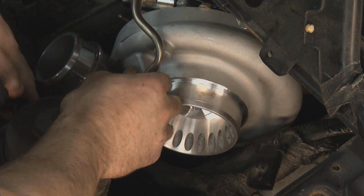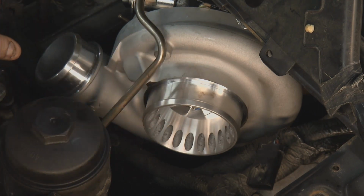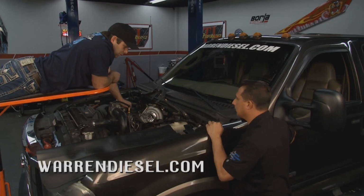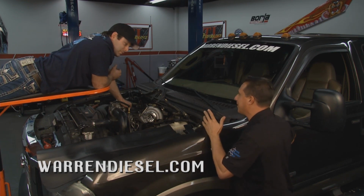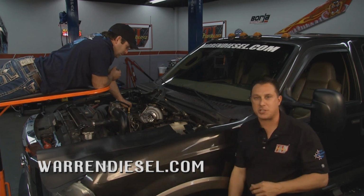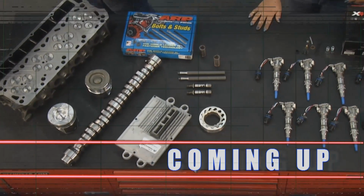Yeah, absolutely. But it's a really good street-friendly setup. You can tow all day, every day. It's a well-designed turbo, and that'll get you what you need. If you want that little extra, it makes your truck a lot more fun to drive, and that's the whole purpose of everything. The turbo is just about in. This is just one of the kits they have. We're going to learn more when we return to Performance TV.